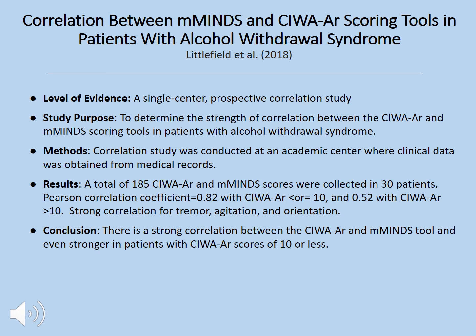This study used Pearson correlation coefficient and defined a strong correlation if it was greater than 0.80, moderate if it was between 0.50 and 0.80, and weak if it was less than 0.50. A total of 185 CIWA-Ar and M-MINDS scores were collected in 30 patients. Across all 185 scores, the correlation coefficient was 0.82, which indicated a strong correlation. There were also strong correlations for tremors, agitation, and orientation.